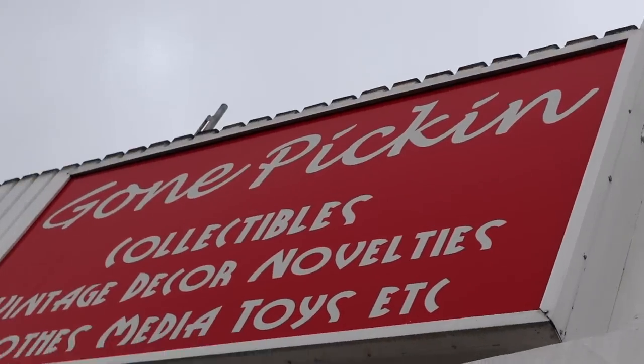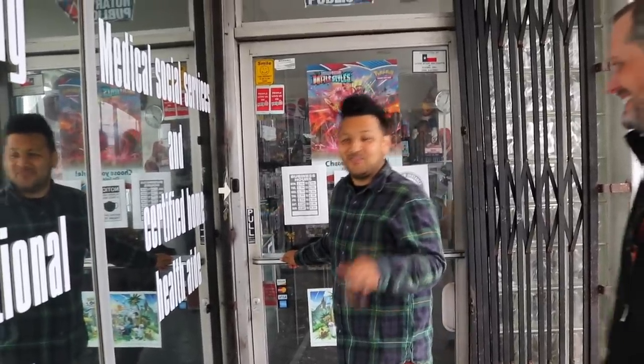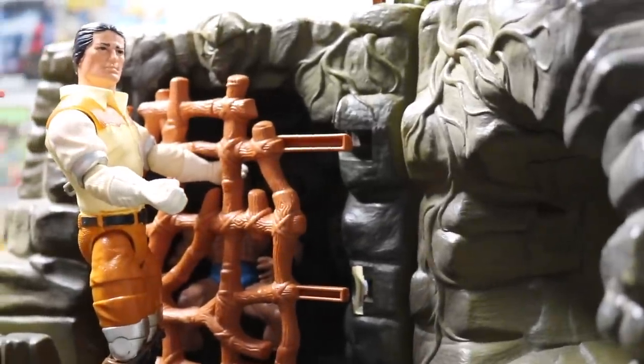So this location actually used to be called Gone Pickin'. If you look at the top part of the sign, it says Gone Pickin' Collectibles. And then we have that little teeny weeny sign right there that says Toys of the Universe. Basically, they're still technically here, just selling online on maxsold.com. And we're handling the operations in the front of the store.